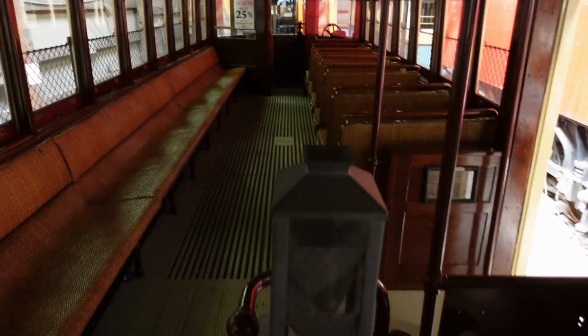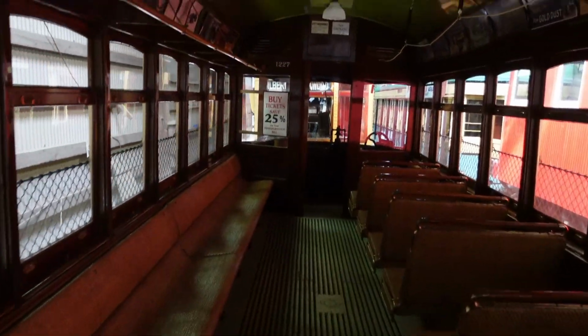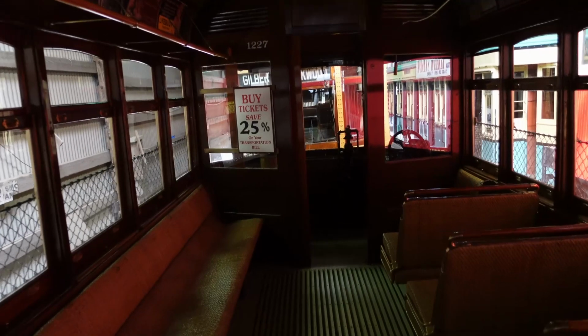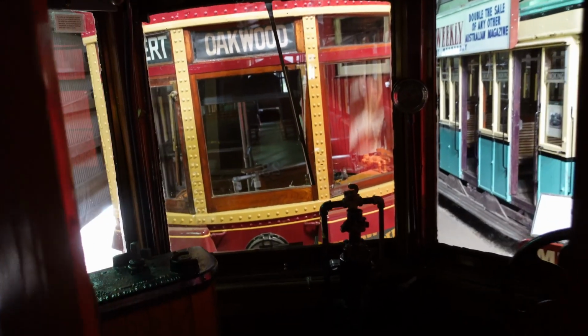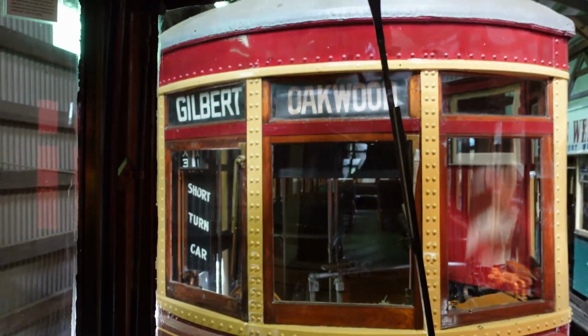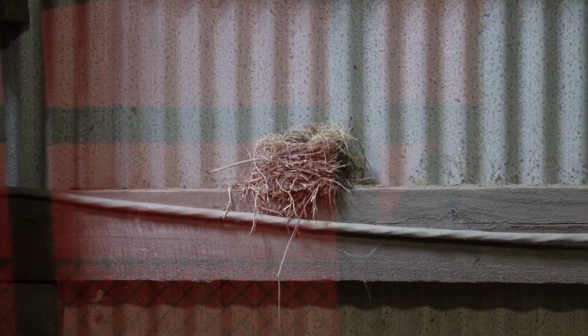Some of these cars you can get into, but the lighting isn't the best. So we're kind of in a low light situation here. And we didn't bring a portable light, unfortunately. Let's see if we can't get a look at the controls here. And there's a good look at the front of the car that's behind us here. And again, I think the birds love this place. Well, the bird's nest.